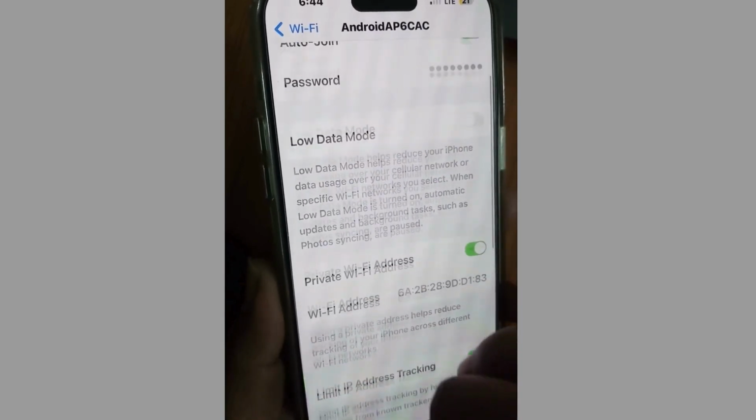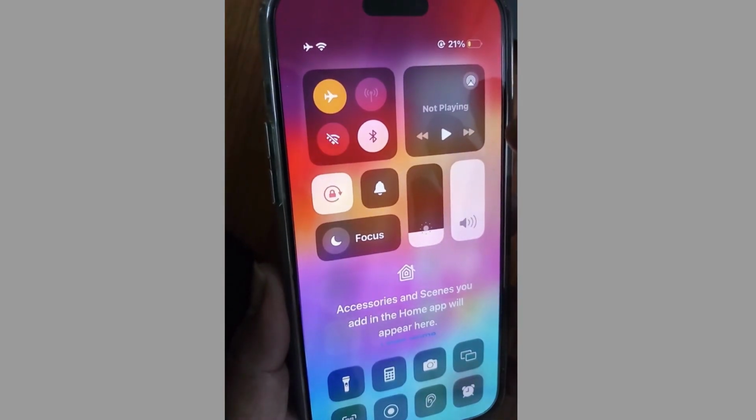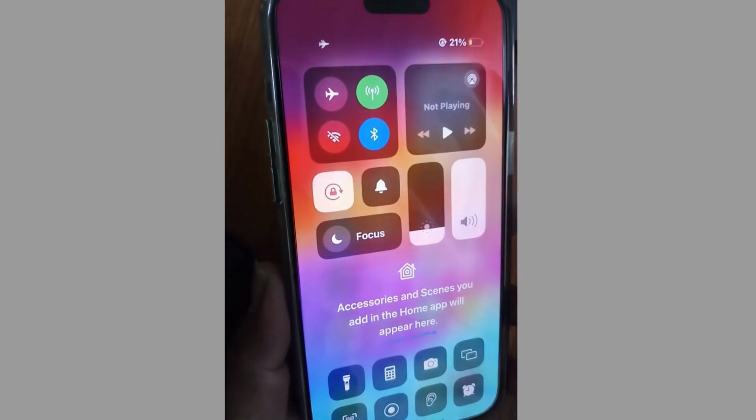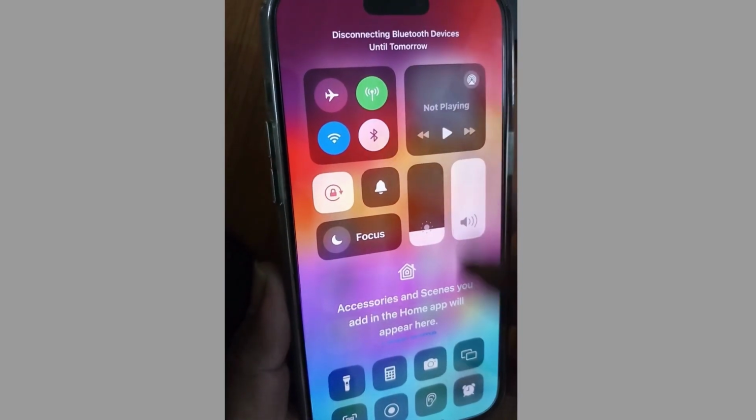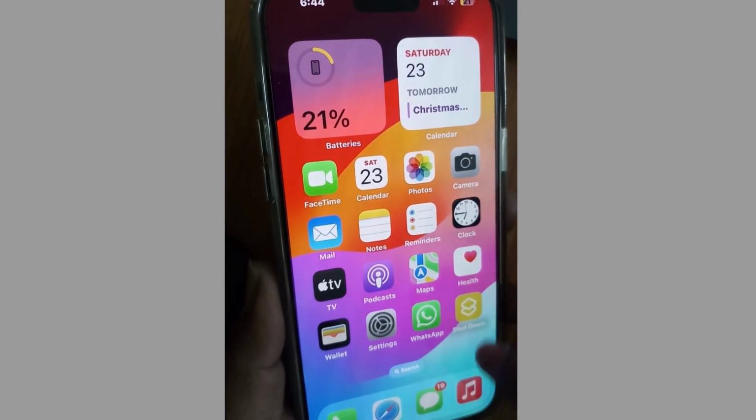It will definitely increase your Wi-Fi connection power, and tap on airplane mode and wait for some time, and re-enable, turn off airplane mode again.